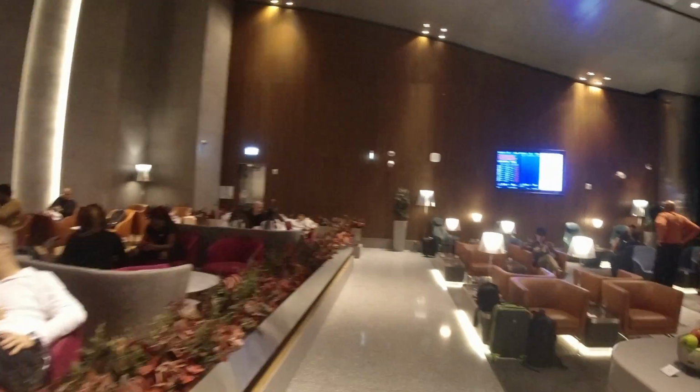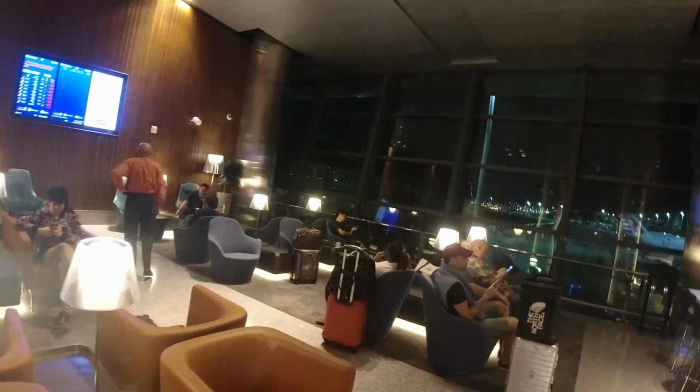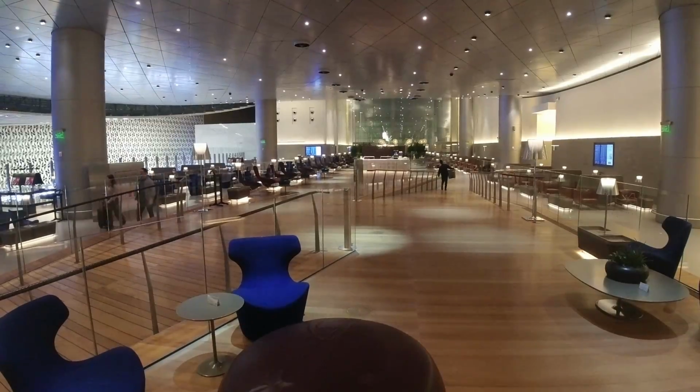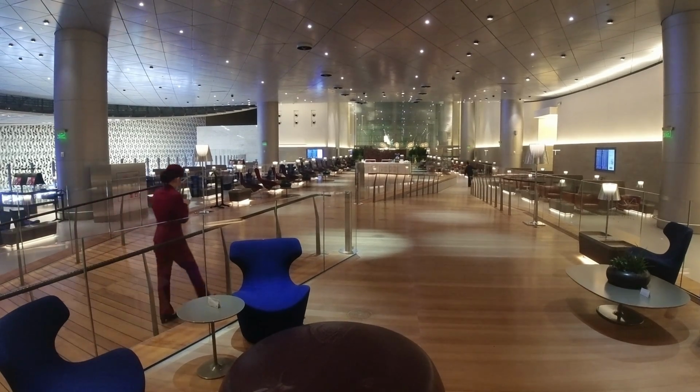Which made me think the Qatar Al Marjan Business Lounge was uncomfortably busy when I last visited, mainly because no status lounge like this had been available. So I quickly left this Platinum Lounge and headed back to see whether the pressure on Qatar's massive business lounge had eased with the opening of these new lounges, and it seems that was the case. The Al Marjan Lounge was blissfully quiet.